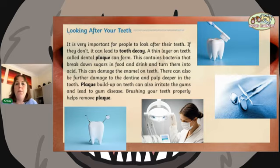My children sometimes forget to brush their teeth, and I keep saying, please brush your teeth. Someone's excited about the experiment already.